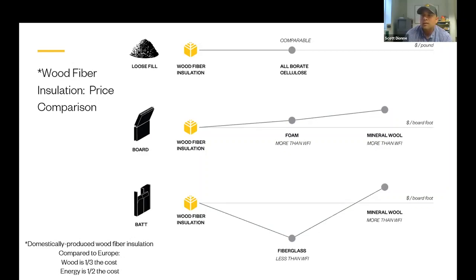And with the price point, we're able to come in on par with a lot of the popular insulation materials that are on the market today. So loose fill will be priced per pound as the same as all borate cellulose. Our board product per board foot will be right in line with many of the foam products on the market. Our bat product will really be in the sweet spot between mineral wool and fiberglass.